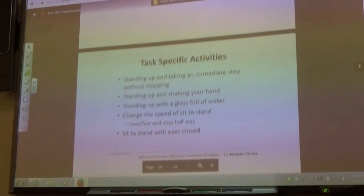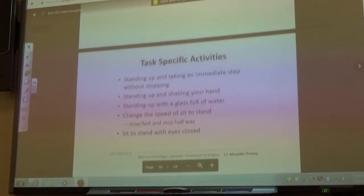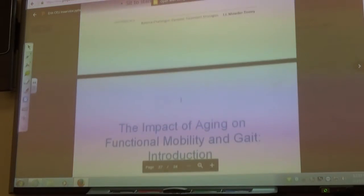Oh, this is what I was talking about. They have to do task-specific activities, like do a sit to stand, take an immediate step without stopping. Sit to stand, shake your hands. Sit to stand with a glass of full water. Okay, so that was that course.